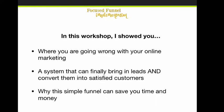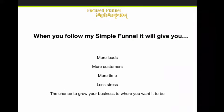All right, now in this workshop, I have showed you exactly where you're going wrong with your online marketing, a system that can finally bring in leads and convert them into satisfied customers, and why this simple funnel can save you time and money. So when you follow this simple funnel, it's going to give you more leads, more customers, more time, less stress, and a chance to finally grow your business to where you want it to be.